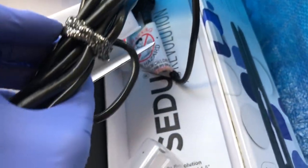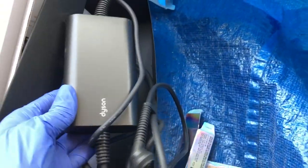You see? Okay. I have plenty of hair tools though, so I'm not going to complain. Just use like a hair tie. And just the box. Nothing else. Oh, nothing. I think this is it. No. Dyson. You see? Okay.